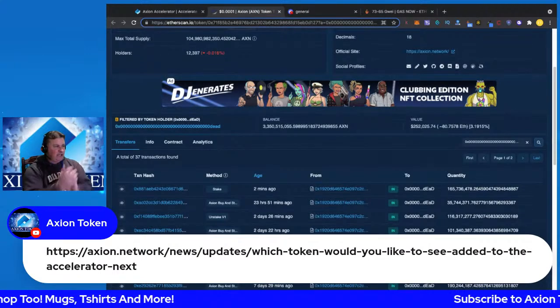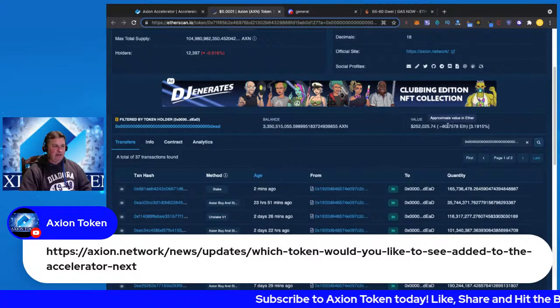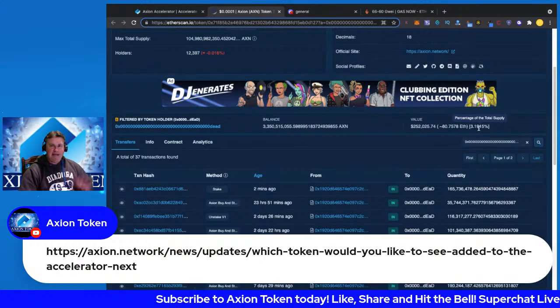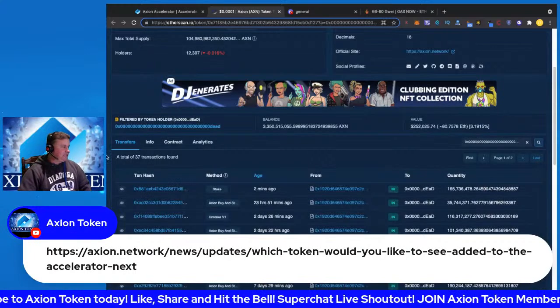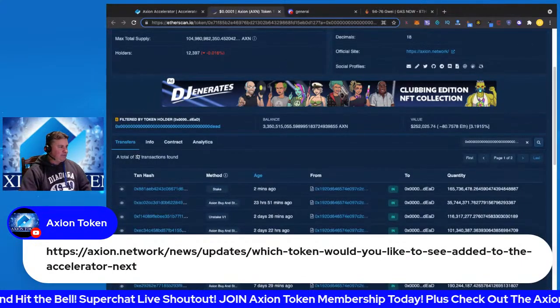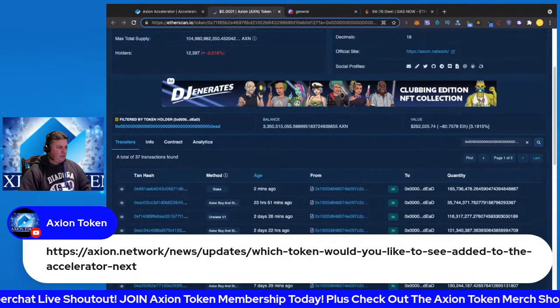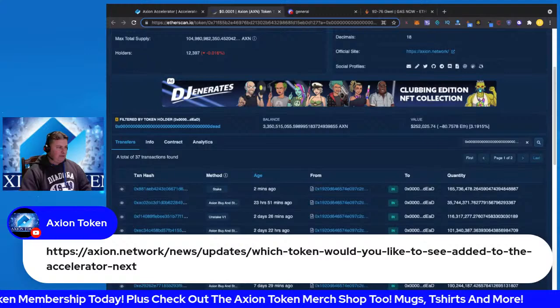Nice. So look at that, folks. 3.35 billion Axion is burned. That we are now at 3.19%. Nice. We're at 3.03 before. So nice one on that. Looking good. Let's go post that in the news for the chat, because that's pretty cool. I love the positivity around that. It's pretty epic. I'm going to post yesterday's one too, because I didn't actually post that. Nice. Let's go for gold on that.